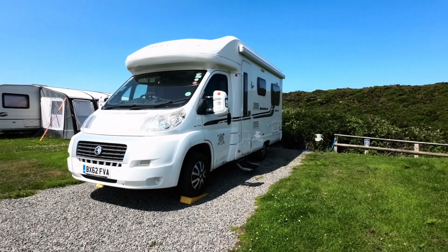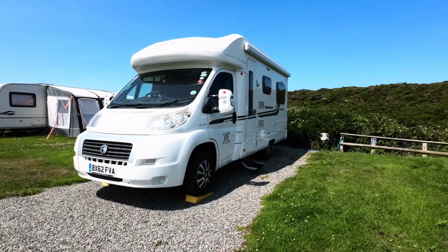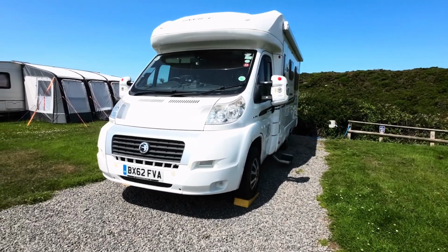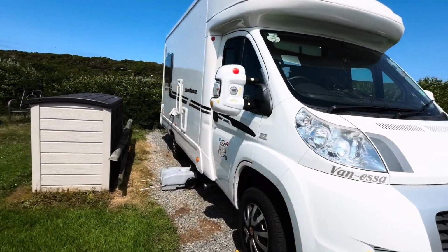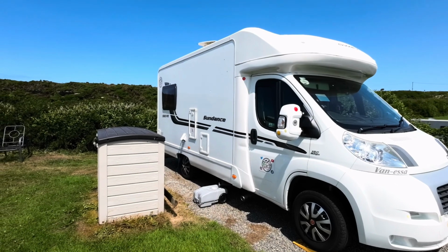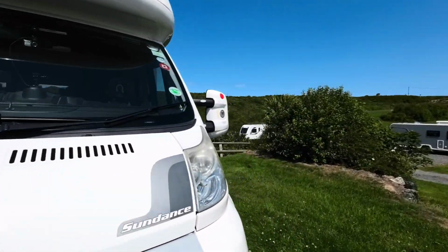So there you go, we're on pitch number 27. It's a service pitch without the wastewater, just basically a water supply and only 10 amp electric. We've had to put on some small levelers. Got a standard waste master, and we've just connected the TV aerial up. Not a brilliant signal, but we found one. So we'll pop inside, just show you Sky.